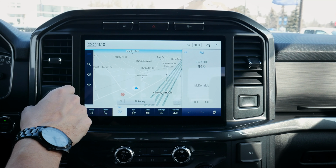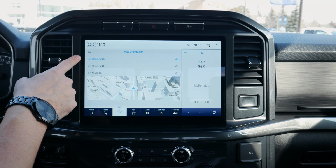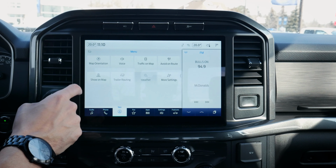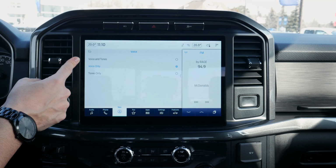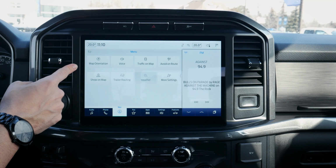So along the very top left, we do have this little hamburger button, which gives us our map orientation. So we can go 2D, 3D. We've got some different options there. It's really a matter of what do you like the look of. We've got some options for our voice. So as we're coming to an upcoming turn, do we want to have voice and tones, strictly voice, or strictly tones, letting us know of an upcoming turn?